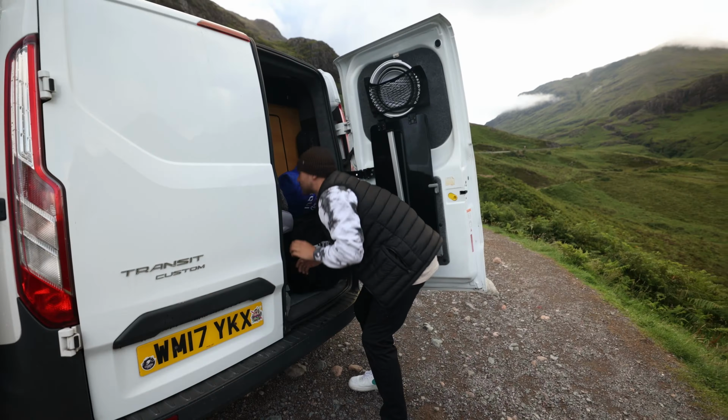Back in the van and it's starting to rain again, so hopefully we don't have to sit out and hide from the rain for the next like 4 hours. I hope my van will start. Why? Well, sometimes it doesn't. There it is. Yeah? Yeah, we'll walk down or something.